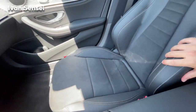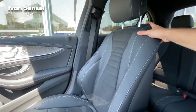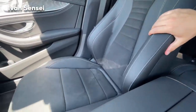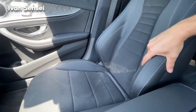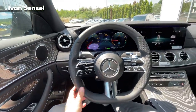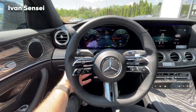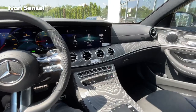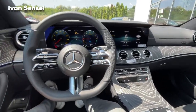And these are the seats, same styling as before. They are really comfortable and they hug you really nicely. They are super plush. So yeah, that's the difference here. Let me know which interior you like more. The interior in the C-Class looks more modern, but this one is really nice too. I really like this one as well.